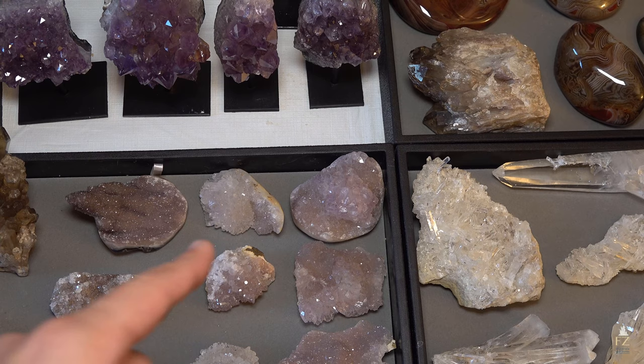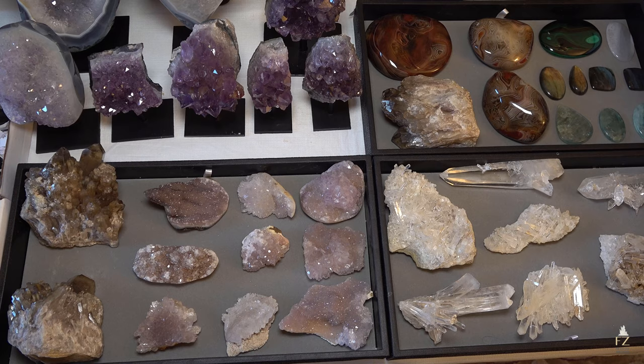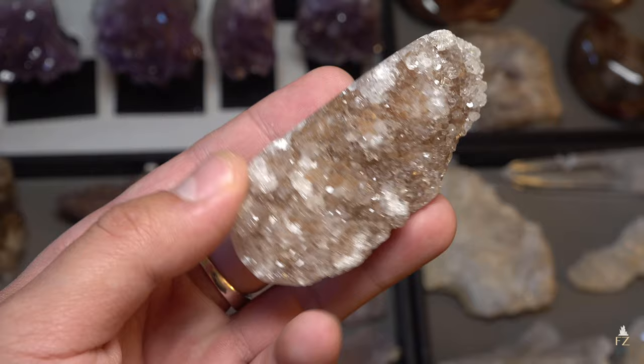So usually what happens with these minerals is when the mine shuts down after they mine everything out, it'll be a couple of years before they find a new source of the stuff, and it's not going to be the same. It'll be a slightly different variation. This mine is unique. The characteristics of these crystals are unique to this mine, and so it's going to be a while before they find more stuff.